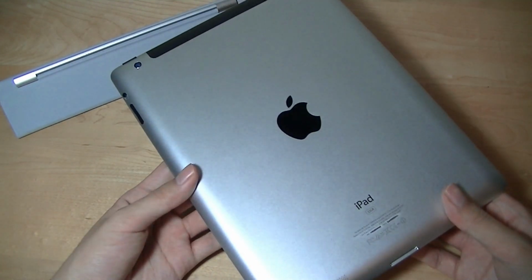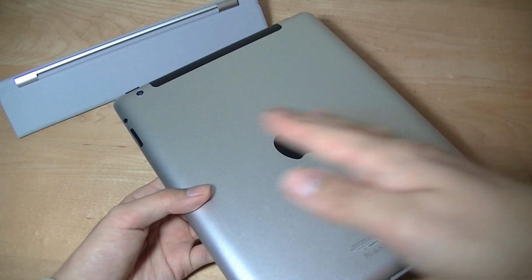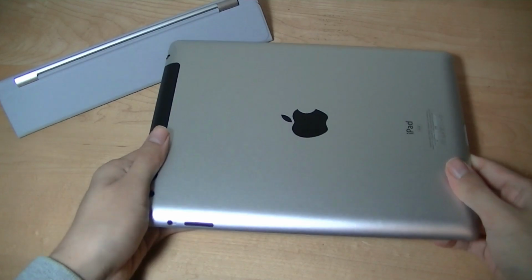But for the lowest cost for an iPad that runs well enough, at least as a bottom line threshold here in 2018, I would say that the iPad 3rd gen is still a passable choice.